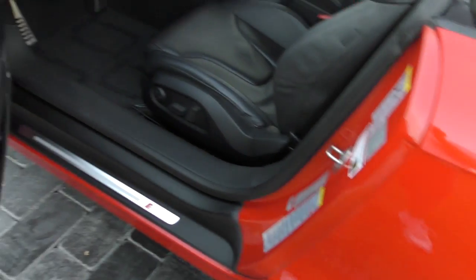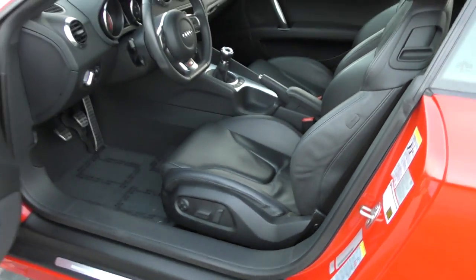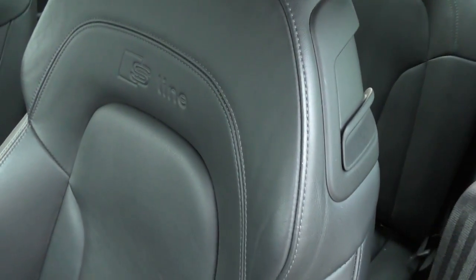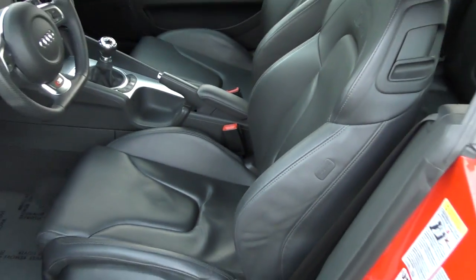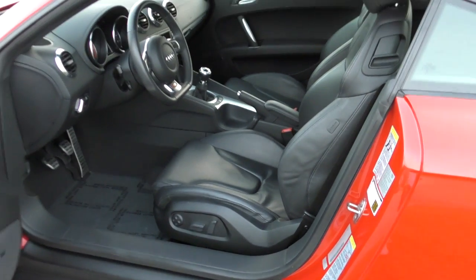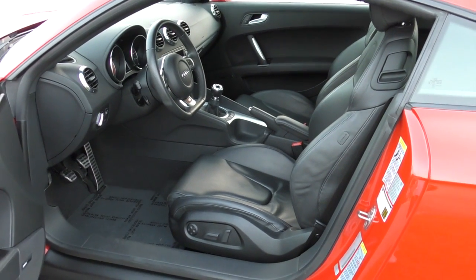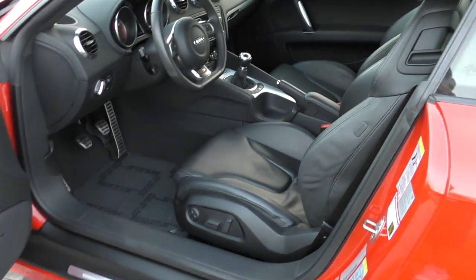Get inside. Okay, here you can see a very, very attractive set of sport seats in lovely leather. They also have the S-Line logo embossed on them. They're very supportive, so if you're doing big, crazy, wide-open runs around the Nürburgring, you're not going to end up on the passenger's lap. Everything's real nice up front.